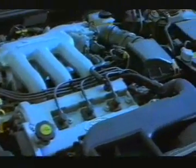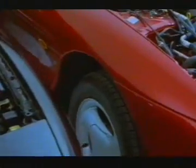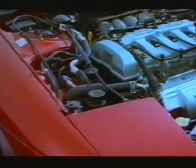Sports coupe that has been designed for driving pleasure. Available with either a refined 2.5-litre 24-valve V6 engine for enhanced performance, or a 2-litre 16-valve engine for those who simply love to drive.